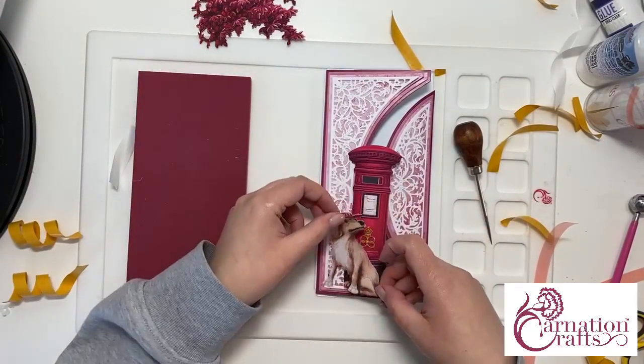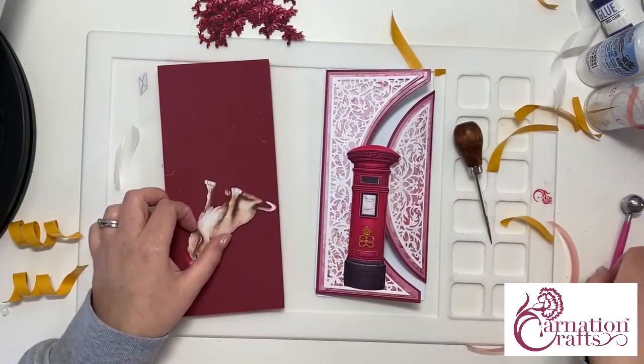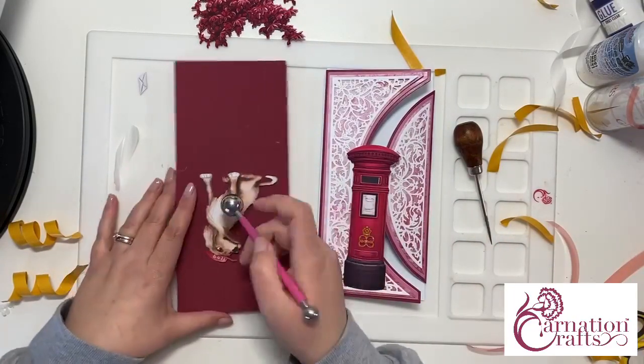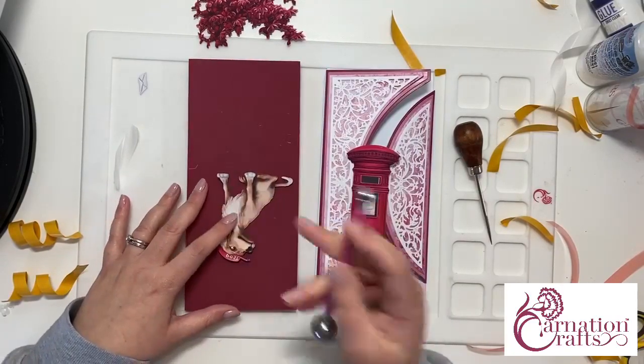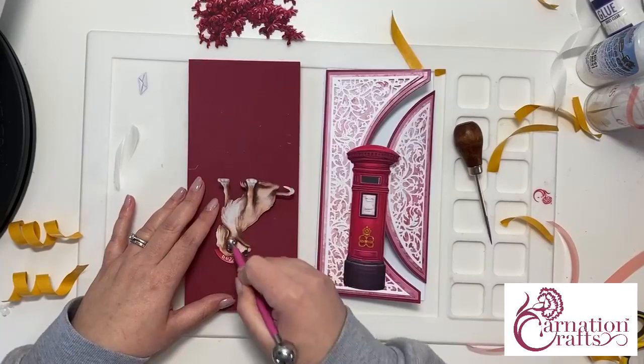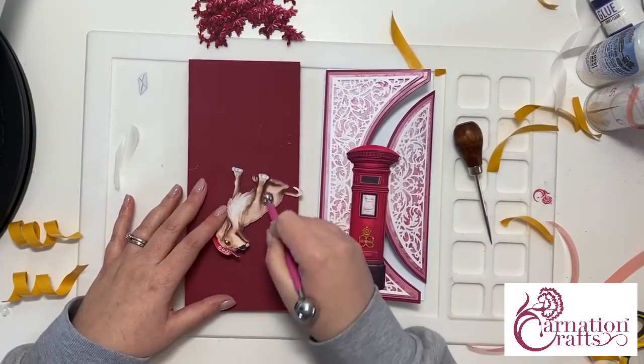Before I stick, I'm just going to check placement. So Post Dog is going to sit in front, but of course Post Dog needs to be all curved out as well. So I'm just going to go generally over him to give him a little bit of lift, and then we're going to go in sections with the ball tool as well. Just like so, and rounding him all off.